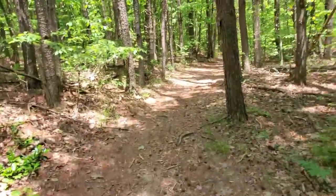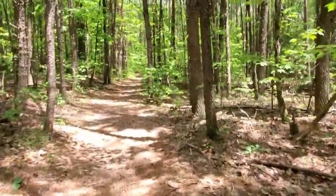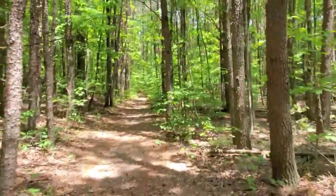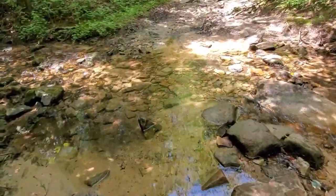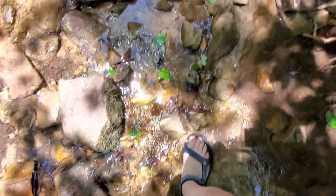As soon as we find a rock that we can sit on to eat, that's what we'll do. Another creek crossing, guys. Woohoo! The water's so cold. Woo, guys. Water is freezing.